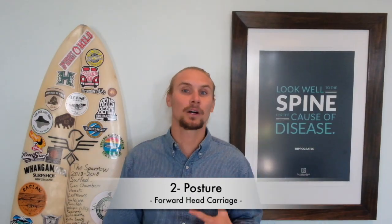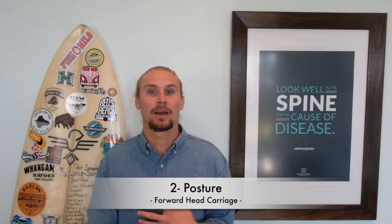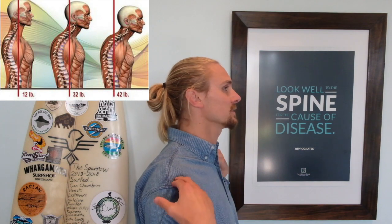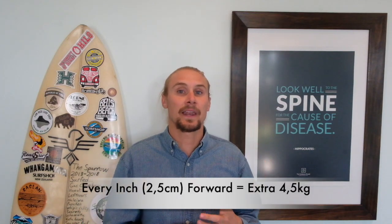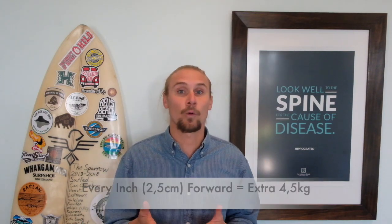So number 2, posture. We're going to talk about neck posture. We're going to talk specifically about how the head moves forward from the shoulders. And through physics, we can figure out that for every inch forward that your head is over your shoulders, that creates an additional 4.5 kilograms. Think about how critical that is, because some people have 1 inch forward, some people have 2, 3, 4 inches forward. So that head is now almost 3-4 times the additional weight that it should be.